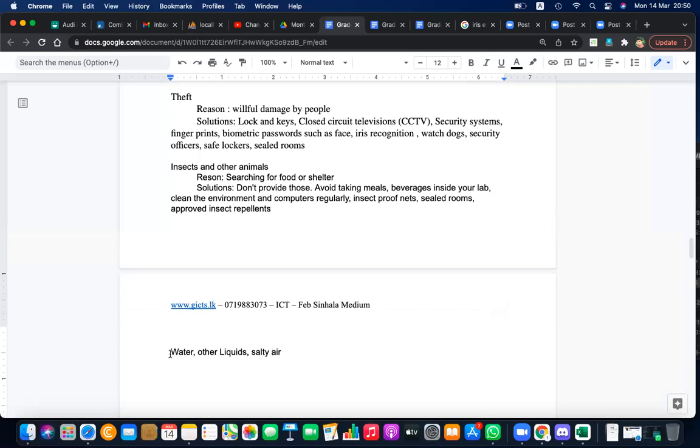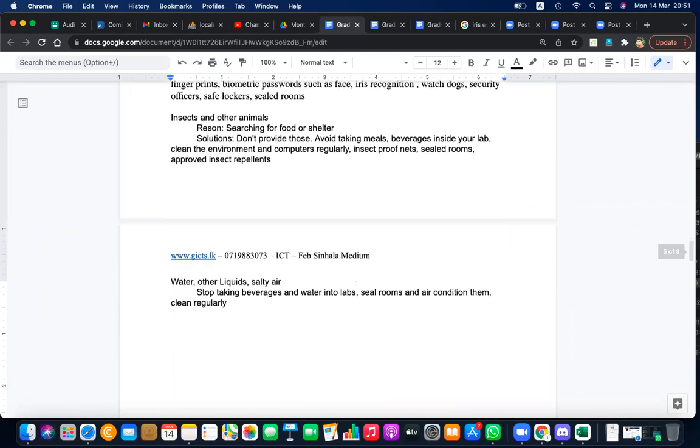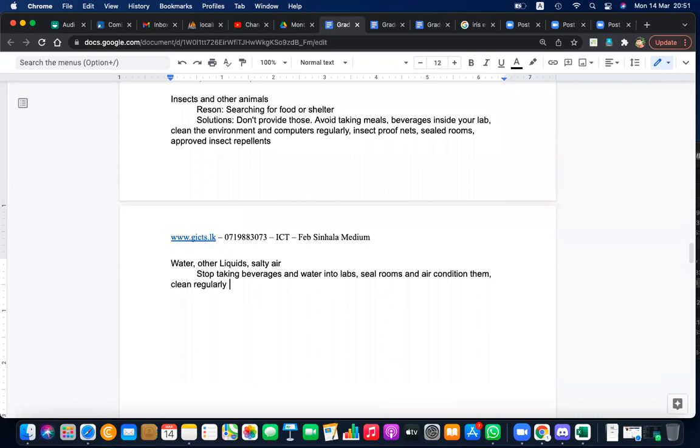Water, liquid, salty air. Again, stop taking water and beverages into labs. Seal rooms and air condition them. Another thing that you can do is clean regularly. Okay, these are the things that you can do to protect from salty water or liquids. Maintain low humidity.